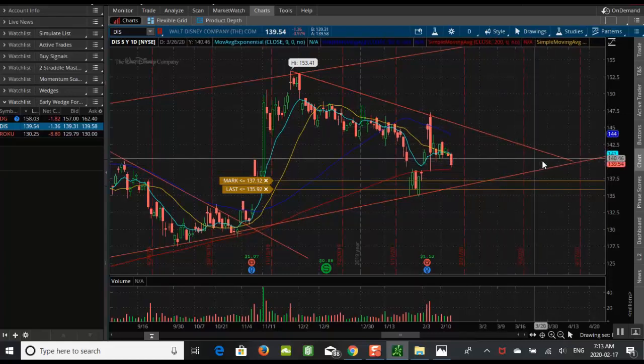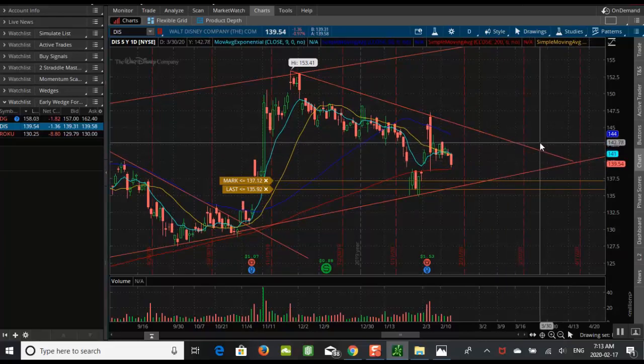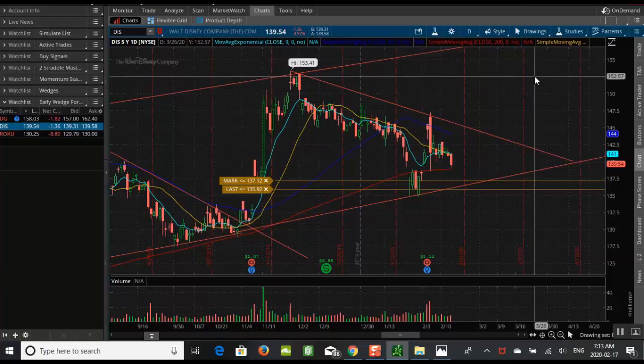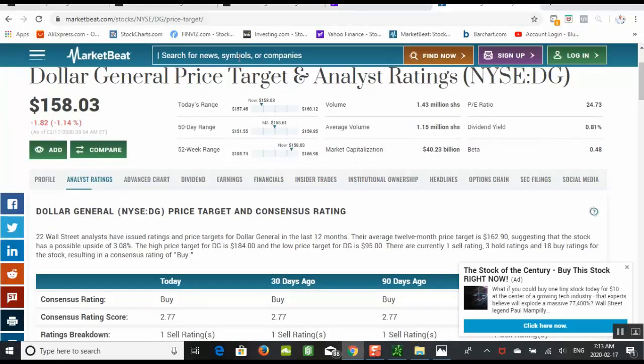Now, my target price on this one will be anywhere entry between 144, and I'll be looking to get out anywhere between 150 and 155. This stock, no doubt, will be on the upside in a month from now. So keep your eyes on this one, guys. Let's take a look at the fundamentals quickly.